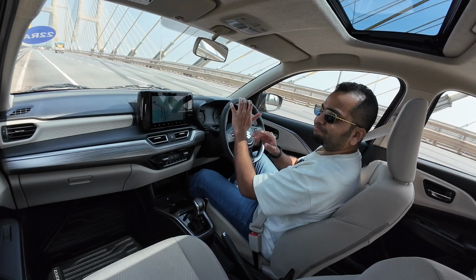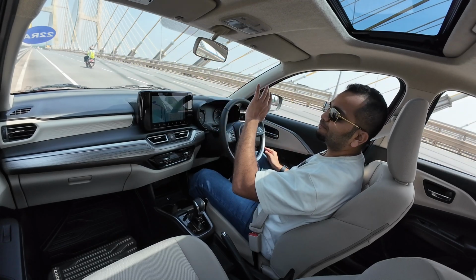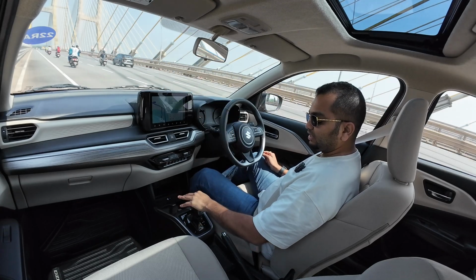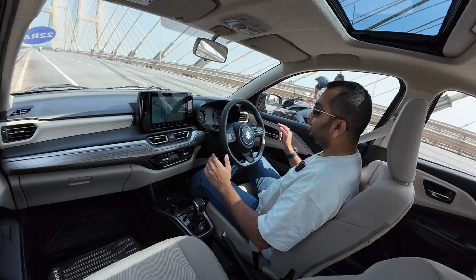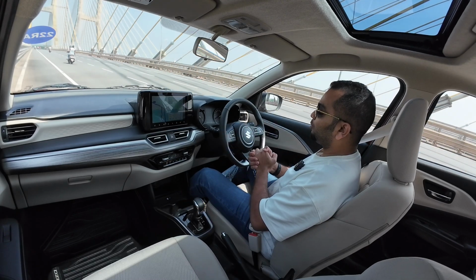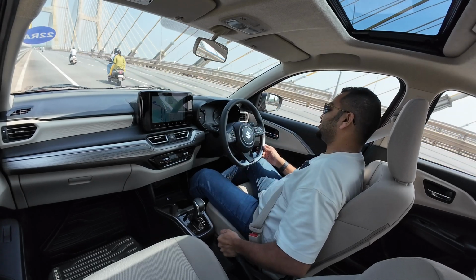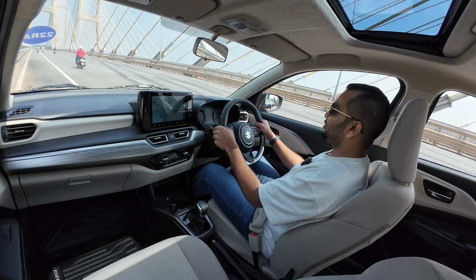The rear view mirrors, no vibrations, no shakedowns. The inside rear view mirror, as stable as it can be, no vibrations. This gear stick, even if I hold on to it, I rest my hand on it, no vibrations. So in terms of NVH, Maruti Suzuki has definitely done a fine job with this 3-cylinder motor, and it doesn't feel like a compromise. But if you are planning to bring this home, let us check out the acceleration.